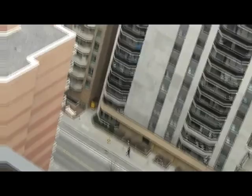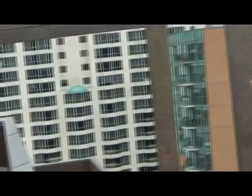Oh, here's a lovely ladder that I go up and down on. I don't think I'm gonna record myself doing that. Not a good place to take a selfie.